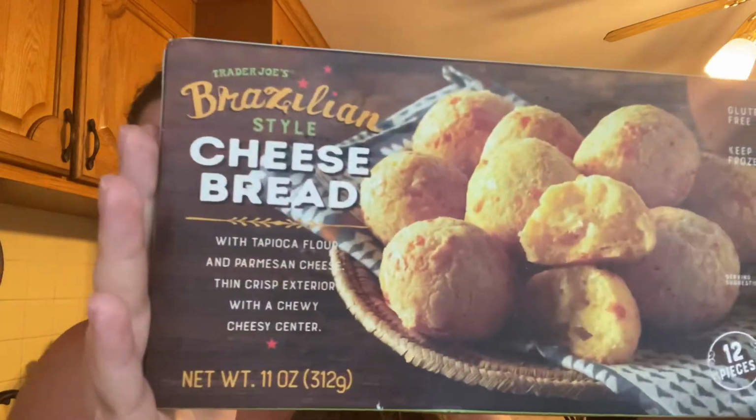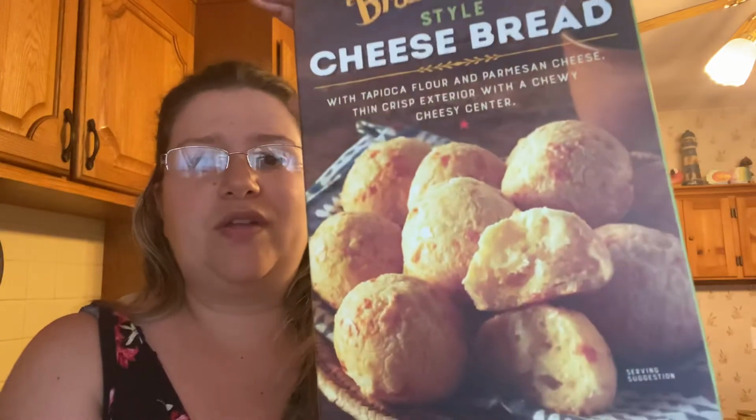Then I went there because I also wanted to get those Brazilian cheese breads. Growing up, I used to eat this all the time, and I just really want to know if it tastes like the one from home. The picture looks excellent, so I can't wait to try that. It's 12 little pieces in the package.